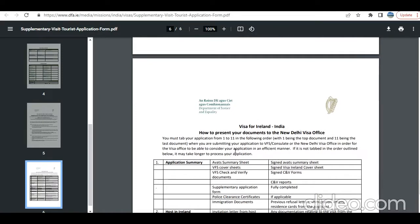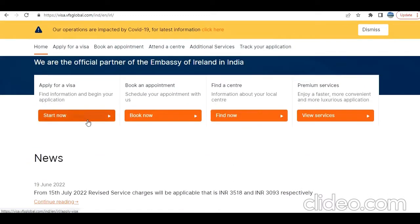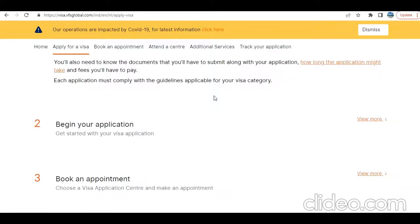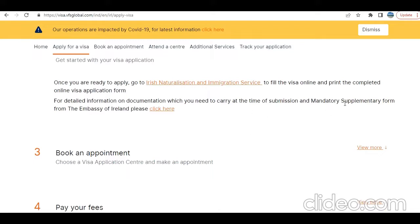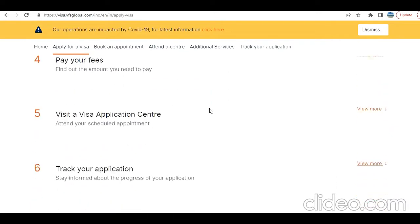Okay, now let's go to the VFS site. So this is the site of VFS in India for Ireland, and again in 4 steps they have given: apply for visa, book an appointment where you are going to submit the application and biometrics too if required, and then from there it goes. So let's click on start now. Identify visa, we know the visa type, begin your application. So we have gone through it, online form, and supplementary form, that also we know. Fee also we know. Book an appointment, that you need to do, and that's it.